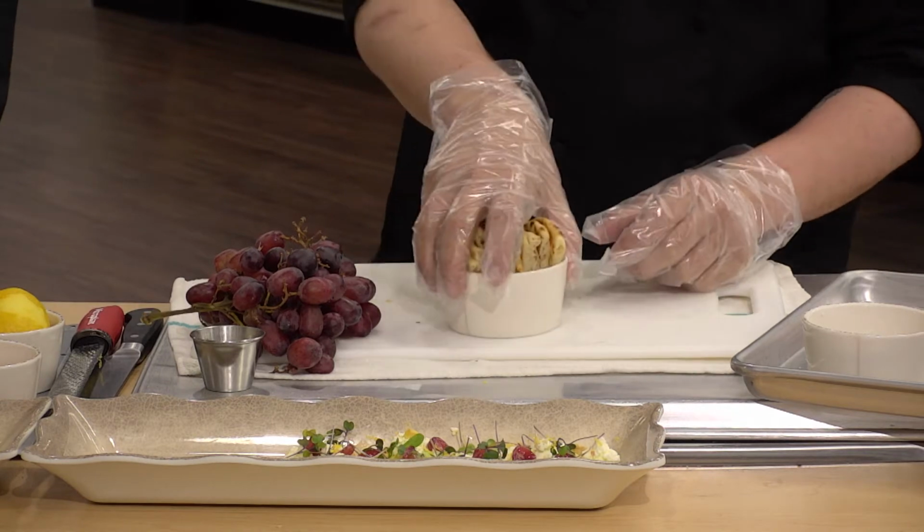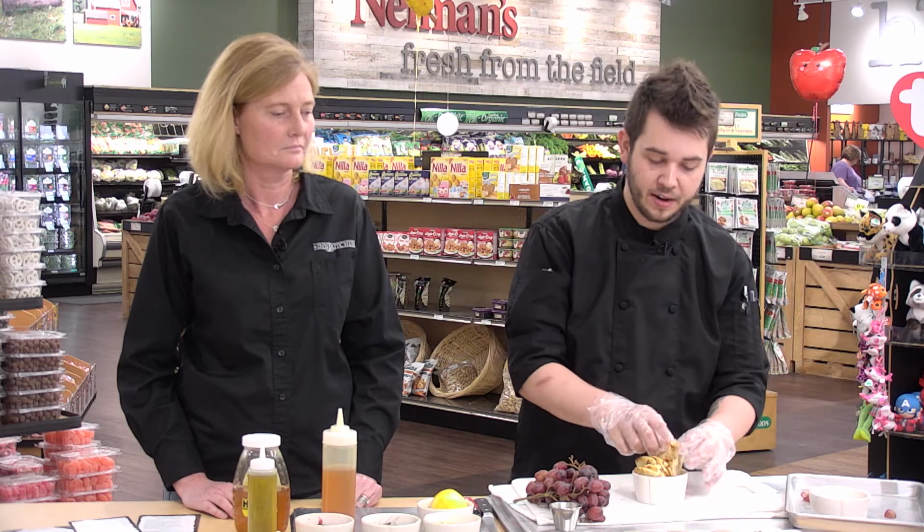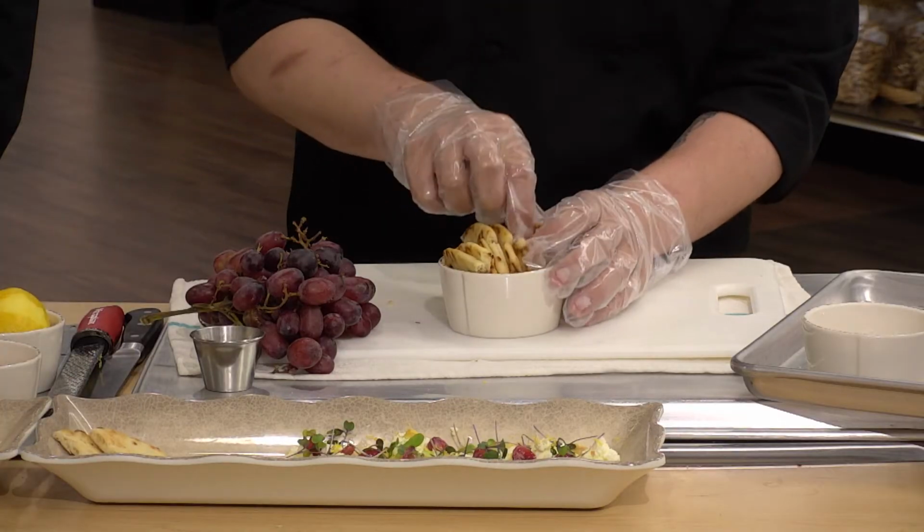And for the side, you can really do any type of cracker, warm bread, or apple slices. Yeah, you could do fruit. Fruit would be fantastic. A pear along with it would be great. And generally we use flatbread crackers or naan bread.